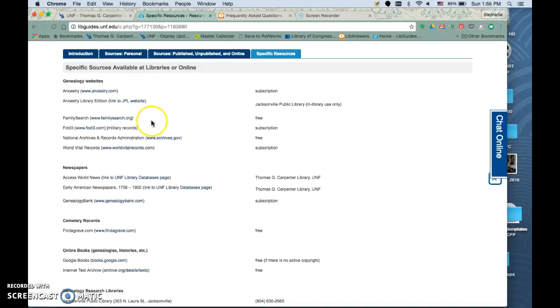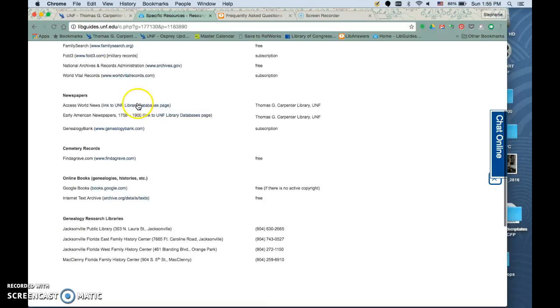And then there are several other links here. Some of them are government; archives.org is a federal government organization, so they keep the archives. For newspapers, there are some links to some of the American newspaper databases that we have. Access World News only goes back to about the 80s, but if you need earlier newspapers, Early American Newspapers is a good place to go. It's primarily 1800s, but it does have some late 1700s and goes all the way up to early 1900s. Those are free to access from the UNF library, and you can use those links. They will allow you to connect with your UN number and password.